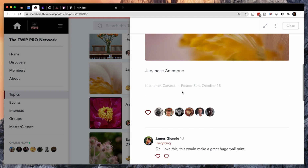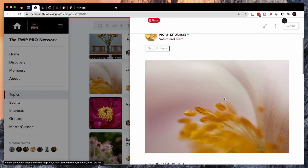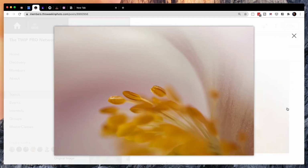Japanese anemone. This is the one. There's certain words in the language that your brain hates. This is a word that my brain hates. Anemone. Yeah, it doesn't like to say that. Like, my brain just does not like to pronounce that word. So I'm not going to.